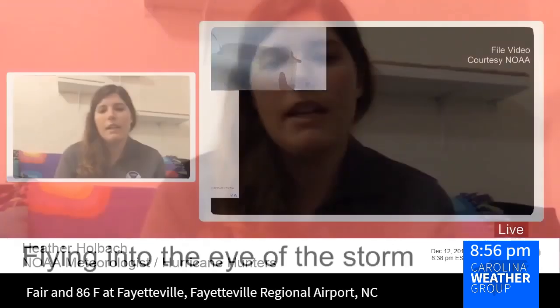So if we can't get through the center of the storm, there's not much value that we can add to the data that's already available. So it's kind of a cost-benefit type of decision in some ways. But the main restriction is that we want to be able to get through the eye of the hurricane in order to collect that data on the center of the storm, the strength of the storm, and try and help figure out where the storm is moving by getting through the center.